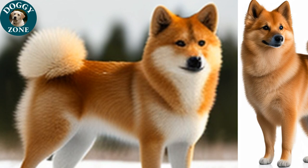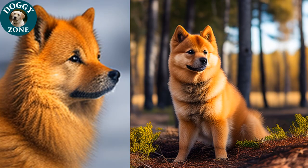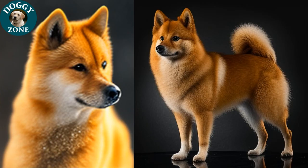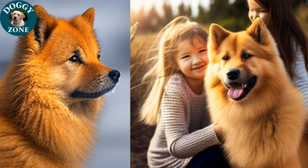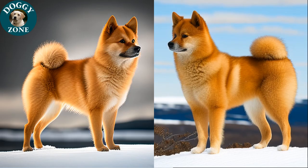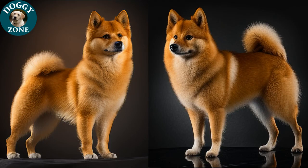Their intelligence is something to behold. Quick learners, with a mind that's so bold. They'll understand your commands with ease. And their willingness to please will put you at ease. The Finnish Spitz is a breed that loves their family and will do anything to keep them happy. They thrive on human interaction and attention, and their loyalty is never in question.